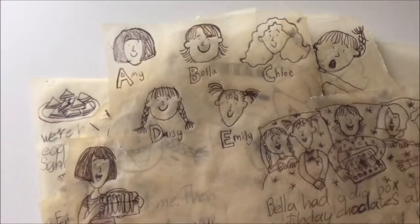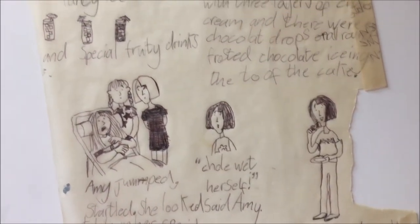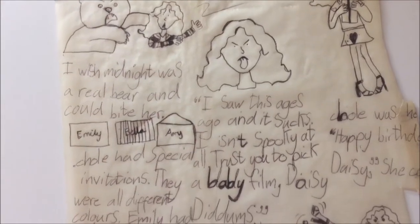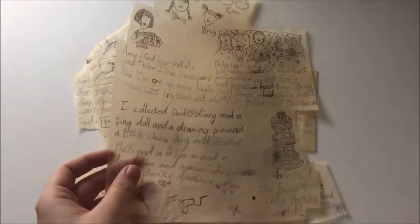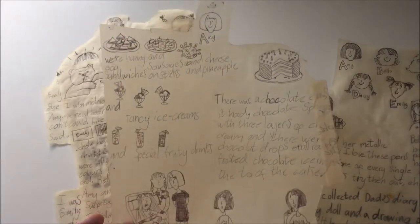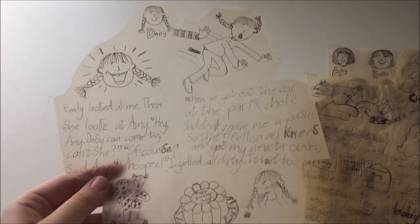The premise is simple. There's a group of 5 friends, Amy, Bella, Chloe, Daisy and Emily, and they take it in turns to host a sleepover for all of the others. I loved this book so much I used tracing paper to copy some of my favourite illustrations of each of the girls onto a separate sheet. I copied out sentences from the book as captions and stuck them all on my wall, including a final sheet which was for all the girls combined. I still have that one, plus the ones for Amy, Chloe and Daisy, and I'm so glad I managed to keep even a few because I think these are so adorable and I'm very proud of my 7-year-old self for making them.